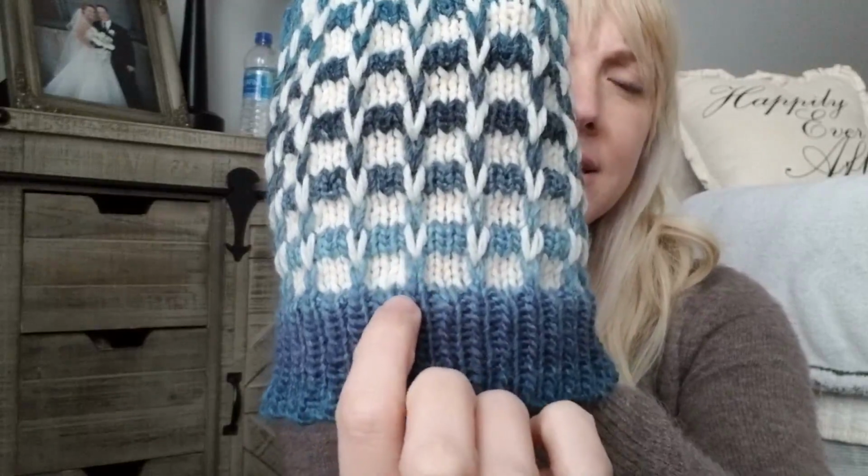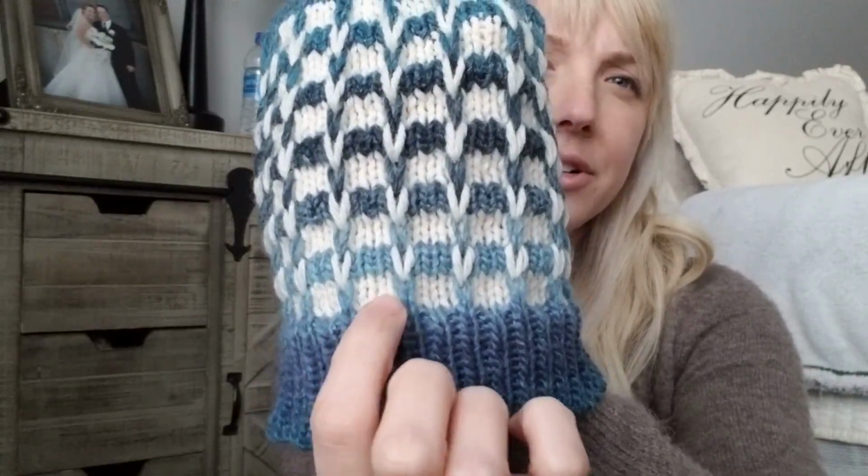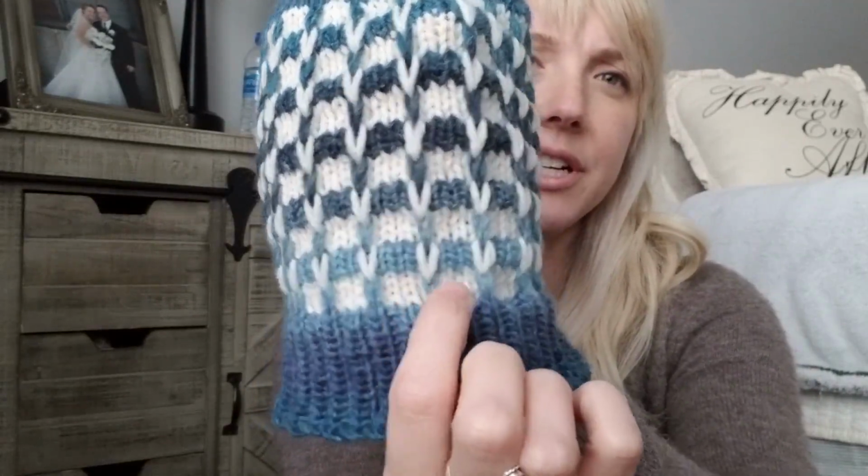And then these stripes are done with slipped stitches. So you would knit 3, slip 1, knit 3, slip 1, knit 3, slip 1, and you just keep doing that, and you get this really cool stripe.